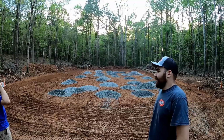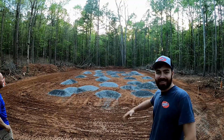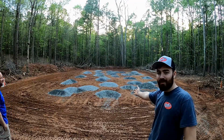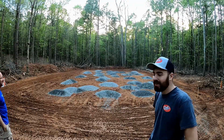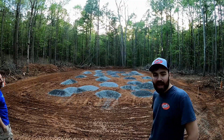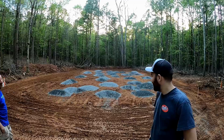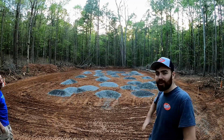Check it out, guys. That is a finished graded slab. All we got to do is dig out the footings and then spread that gravel out, put plastic over it, build the forms, bend some rebar, and there'll be a concrete slab right there that we can build our shop on.